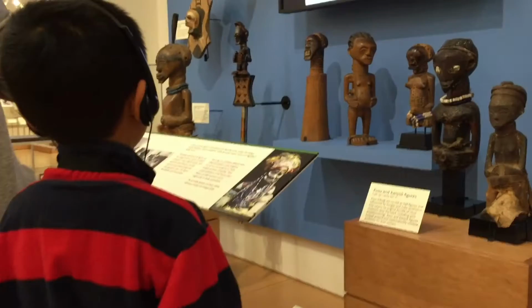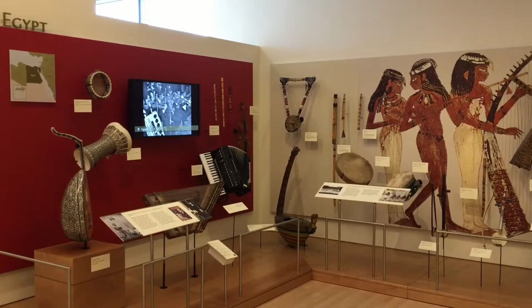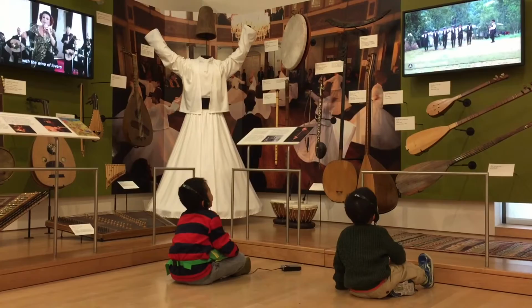Why do these instruments look like people? Now we're entering the Middle East. This is Turkey.